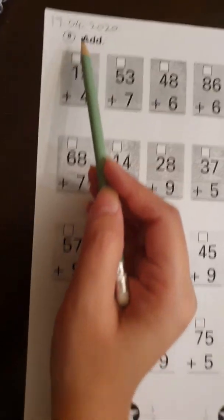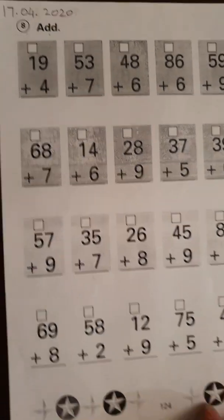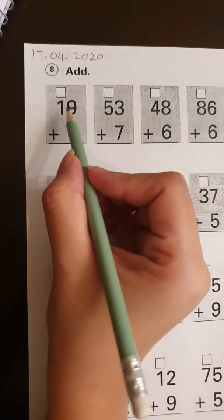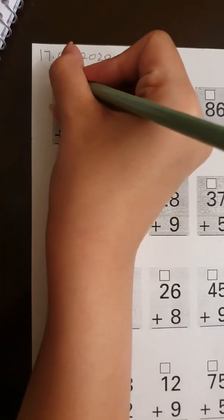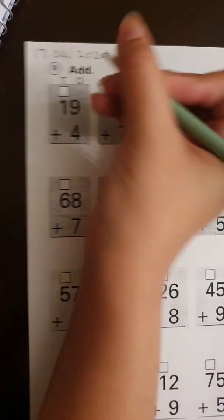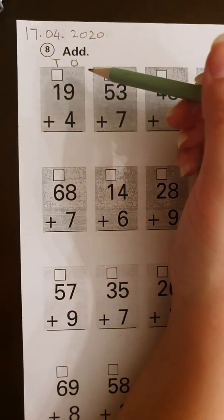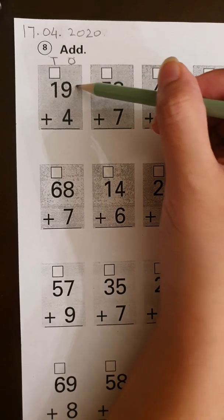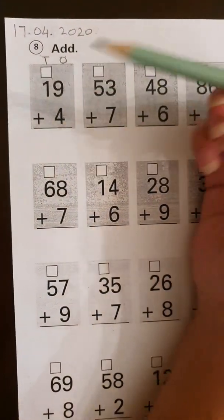It says add. Now guys, this is addition with carrying. Remember? This is so much fun. Okay, now let's look at the first one. It says 19 plus 4. First, we're going to write T and O, so we know which is the ones place and which is the tens place. We will always start from the ones column, which is the right column. So let's see. It says 9 plus 4.